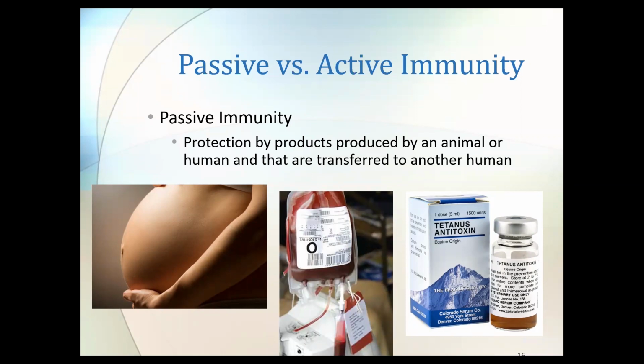The very specific ones like rabies are used in post-exposure. Let's say you were bitten by an animal that might be rabid. We'll use that pooled antibody for rabies to help really boost your immune system and that immune response.